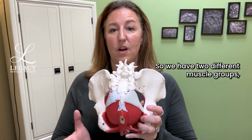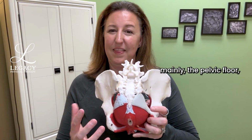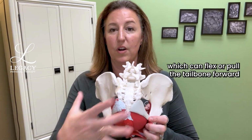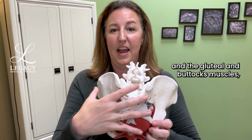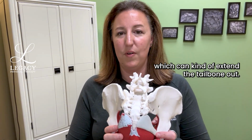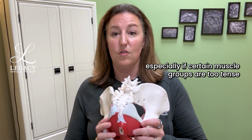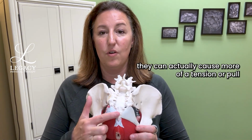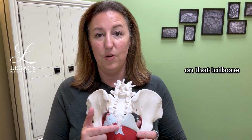So we have two different muscle groups mainly: the pelvic floor, which can flex or pull the tailbone forward, and the gluteal and buttocks muscles, which can extend the tailbone out. These muscles are supposed to work together, but sometimes, especially if certain muscle groups are too tense or not contracting and relaxing as well as they should be, they can actually cause more tension or pull on that tailbone, and it can become very painful.